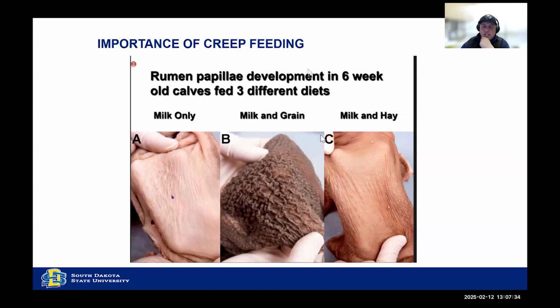Yeah, I think there's something to say about roughage and the interaction with the rumen wall and helping development and satiety and things like that. There are a lot of good benefits to having ruminants actually eat roughage, right? What they were designed to do.